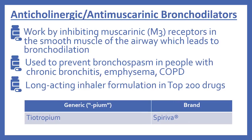Then there are the anticholinergic or antimuscarinic bronchodilators. These work by inhibiting muscarinic receptors, the M3 ones, in smooth muscle of the airway, which leads to bronchodilation. These are used to prevent bronchospasm in people with chronic bronchitis, emphysema, or COPD. There's a long-acting inhaler formulation in the top 200 drugs, which is tiotropium. The brand name is Spiriva. And you'll see other of these bronchodilators, and they generally end with the suffix -pium, P-I-U-M.